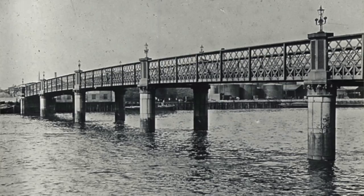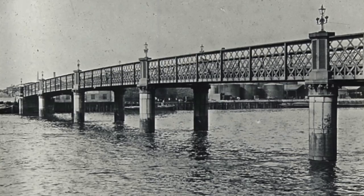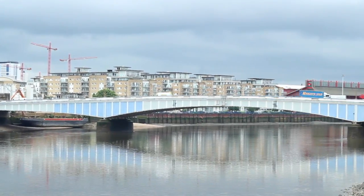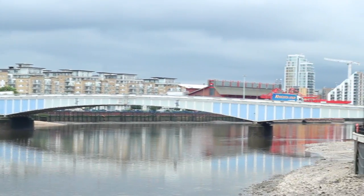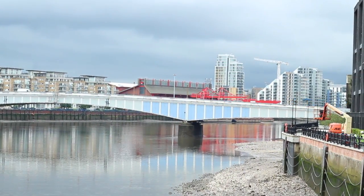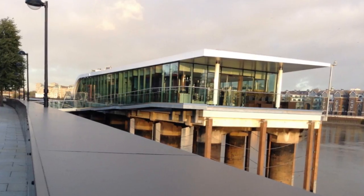The original Wandsworth Bridge was a tall iron bridge built in 1873. It was narrow and too weak to carry buses. In 1937, the old bridge was demolished and the new bridge was opened in 1940. As this was during the war, the new bridge was painted in dull shades of blue to camouflage it against German air raids.